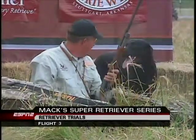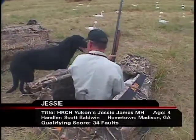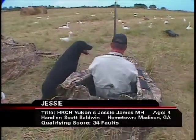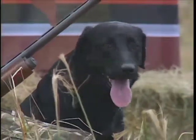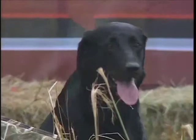Now we're back over at the retriever track. Of course, we had Stacy West and Rankin. They're having to sit it out for that no bird. So we're going to roll up right now on this team from Madison, Georgia. Scott Baldwin, and the dog's name is Jesse. UConn's Jesse James, outstanding dog, grand champion, master hunter.